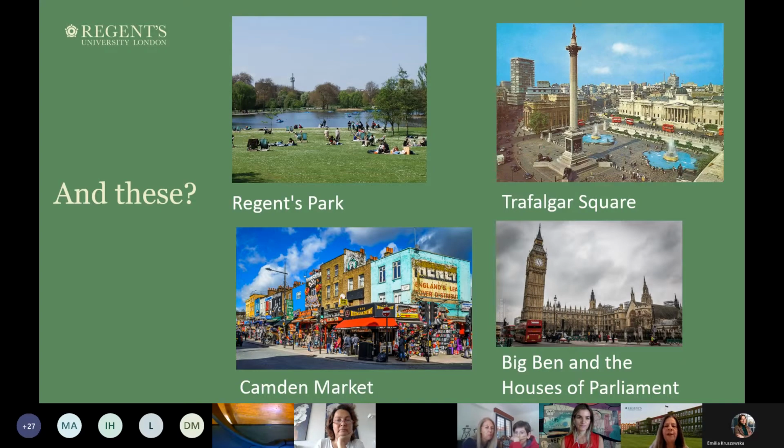Do you know where the first picture is? Which park is this? Any idea? Please type your answers in the chat box if you know. This one is actually Regent's Park. This is a little lake which is very near the university. And as you can see, in the summer, it's a wonderful area to sit and sunbathe.